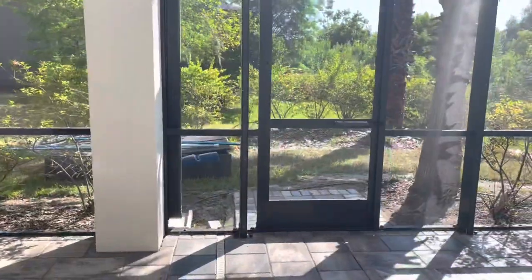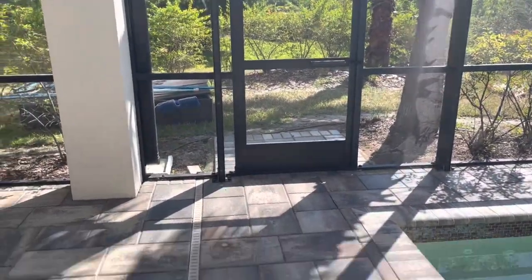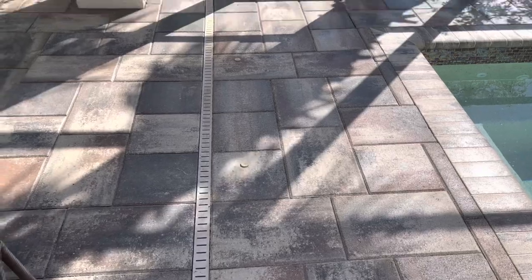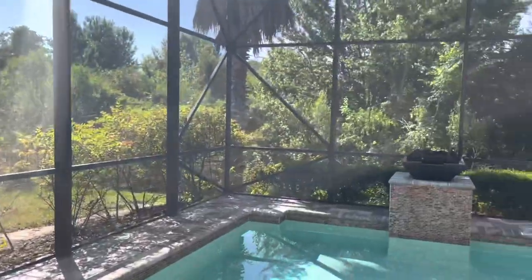Excuse all our stuff sitting outside. They actually just came and pressure washed the tile yesterday, so we haven't moved it back inside yet.